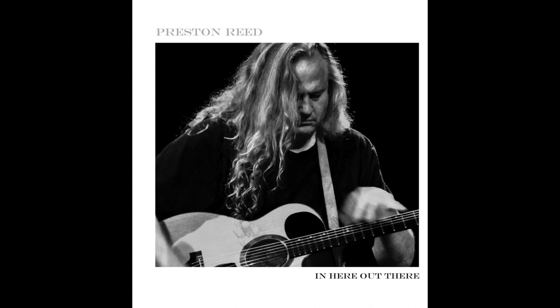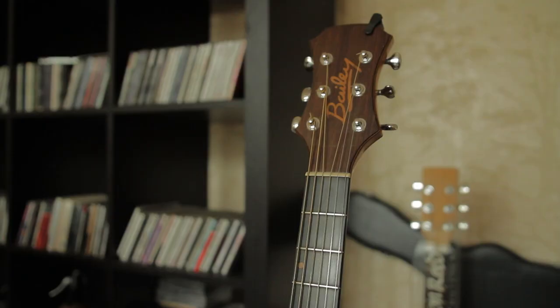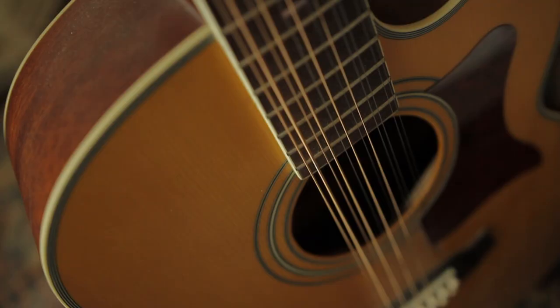On my most recent album, I'm kind of returning to this all-acoustic sound that I'm best known for. So this latest album, which is called In Here, Out There, is all acoustic guitars. It's a baritone six-string like this, a normal jumbo six-string like that one over there, or a 12-string like that one there. So those are the guitars that are featured on the latest album.